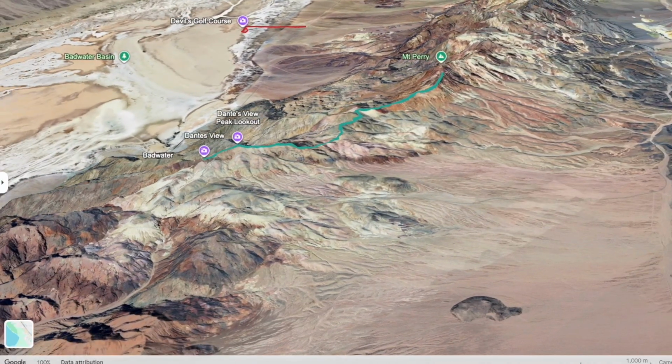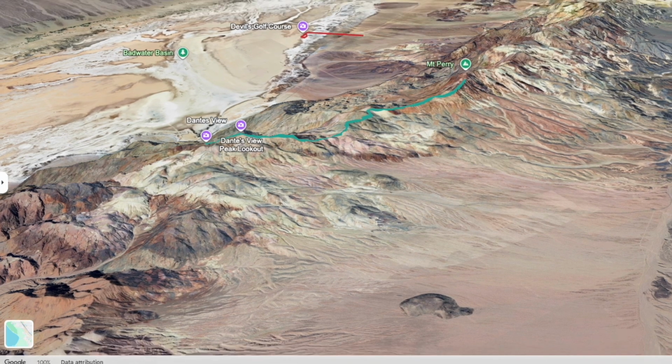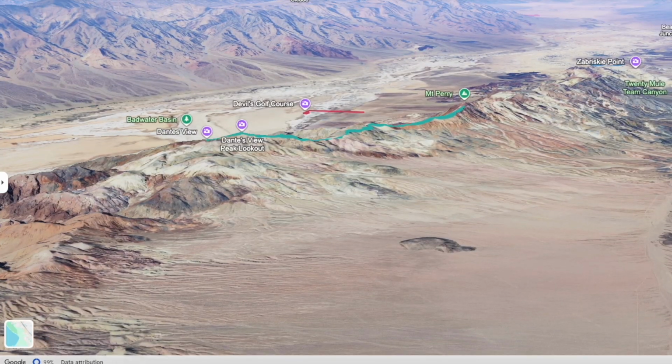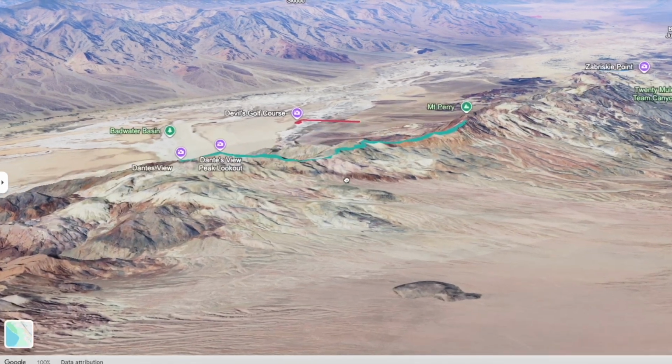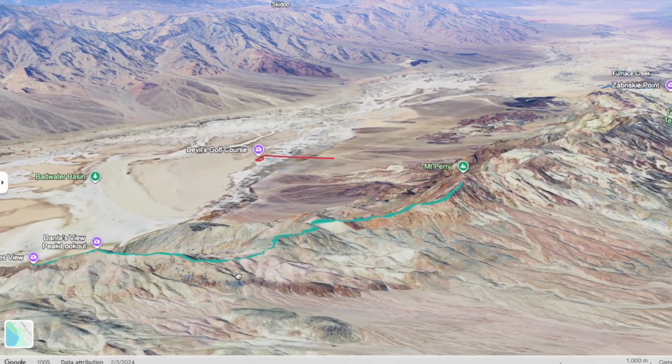Okay. Now we're looking into the valley here. You can see some of the other hikes here, other areas. There's Devil's Golf Course. I'll kind of see if I can get it just like that. All right. And we are going to go right across this range here, as you can see.